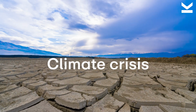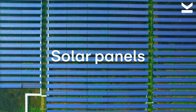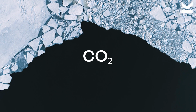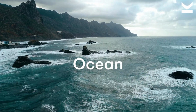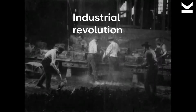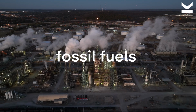When discussing the climate crisis, everyone is aware of the major contributors like solar panels or trees, which help reduce and remove CO2. However, you might be surprised to learn that one of the most significant players in this effort is the ocean and its ecosystems. Since the Industrial Revolution, they have absorbed 1/3 of the emissions released from fossil fuels.